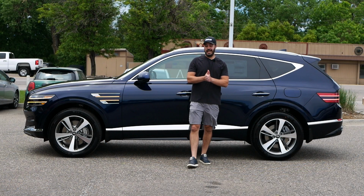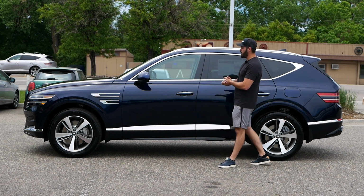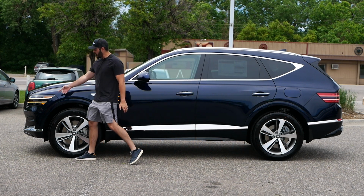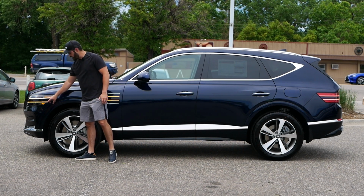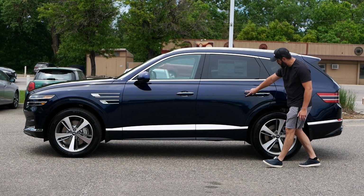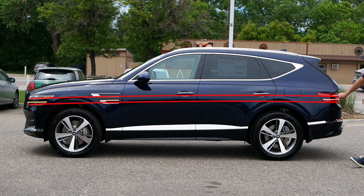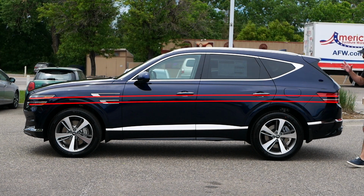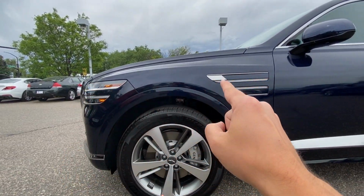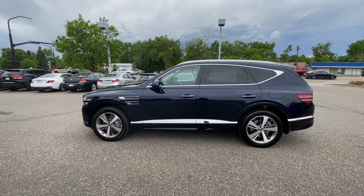Coming around to the side of the GV80, and this is where it gets really interesting in my opinion. Remember when we talked about the front headlights and the daytime run lights here with the two-line graphic? As you can see, if we draw two lines across the entire rear end, they're gonna go parallel with each other all the way in to the taillight. And I think this is such a cool design feature from Genesis, and it definitely brings in a very strong identity for the brand itself.